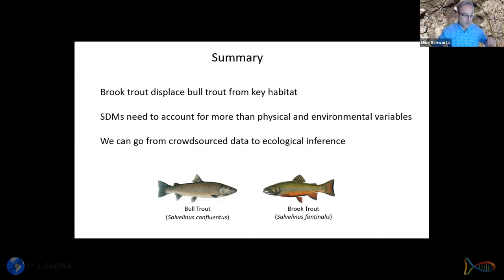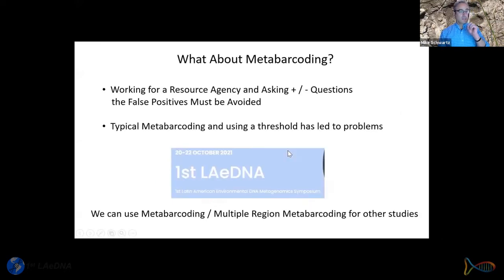Okay, now, for the rest of this talk, I want to go two different places. Very quickly, again, I want to be respectful that this meeting is about metabarcoding. And I think some of you are saying, okay, that's nice. That's qPCR data. What about metabarcoding? And I want to talk about how we're thinking about metabarcoding. I'll show you two quick examples.